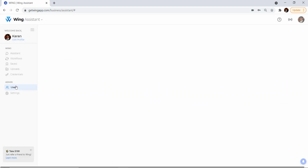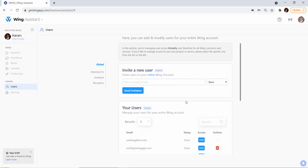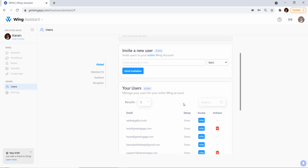Another area that we've completely redone is users. We've redone users from the ground up. It's no longer just a simple way to invite new users, but as well as that, a way to completely manage credentials, access management, and more for your entire Wing organization. We are more than just an assistant service today, and we have other products like receptionist, sales calling, and we're adding more and more every single month. As a result of that, you're probably going to want more granular permission management.